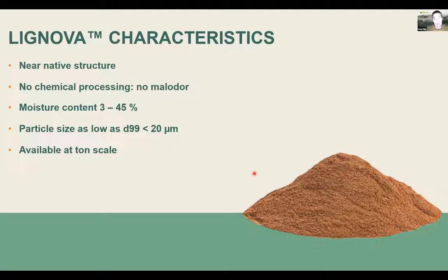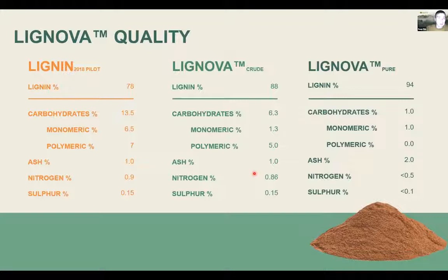So looking back to where we started in 2017, 2018, the hydrolysis lignin we had had a lignin content below 80%, still with quite some carbohydrates inside in monomeric and polymeric form. And over time, with the optimization of our pilot line, we now have the Lignova Crude at roughly 90% lignin in the total solids. And the Lignova Pure, we are targeting 95%. So these are, in my view and understanding, some of the best quality hydrolysis lignin available on the market.